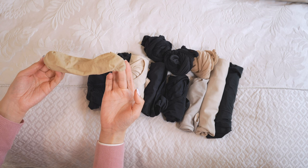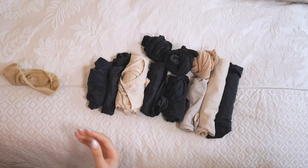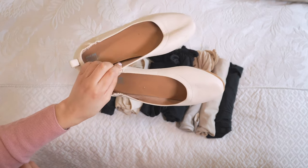When I find small ankle socks in my drawer, I tend to store them in the shoes that I wear them with, like my ballerina flats. It's easy to grab and go, and they don't take up that much space.